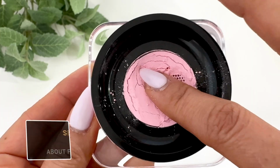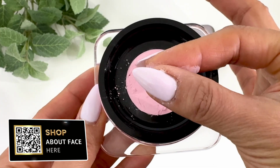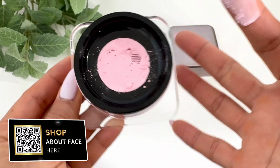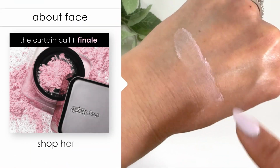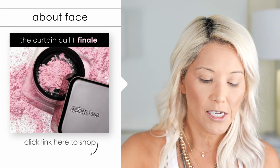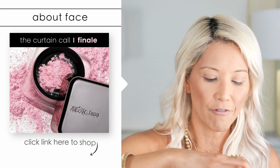So let's try out what Finale would look like. I love the packaging, very simplistic, but yet affordable. You can purchase this on About Face, and I do have a link with them. I'll see if I can get a code for you guys, but you can also pick this up on Ulta. So I will have the Ulta link right there on YouTube that you can click, and you can purchase this product if you want.